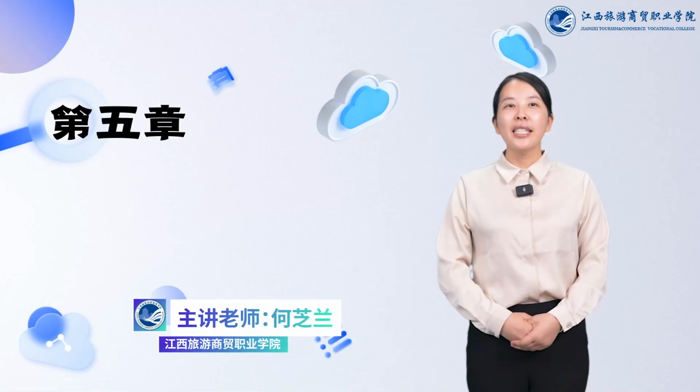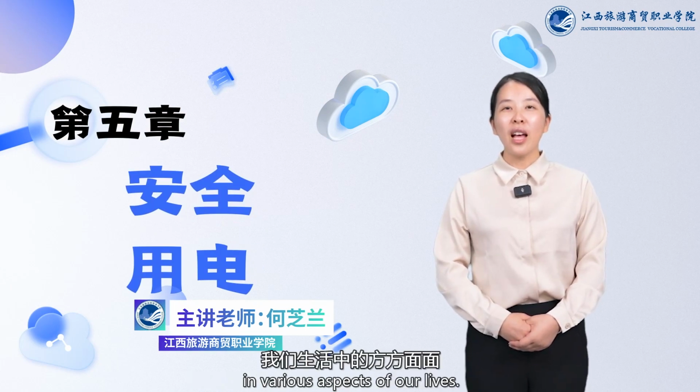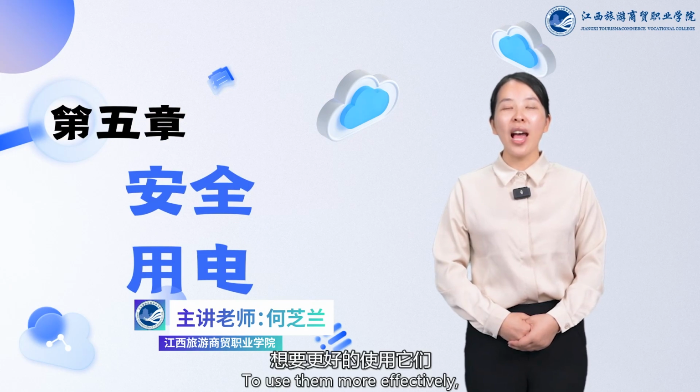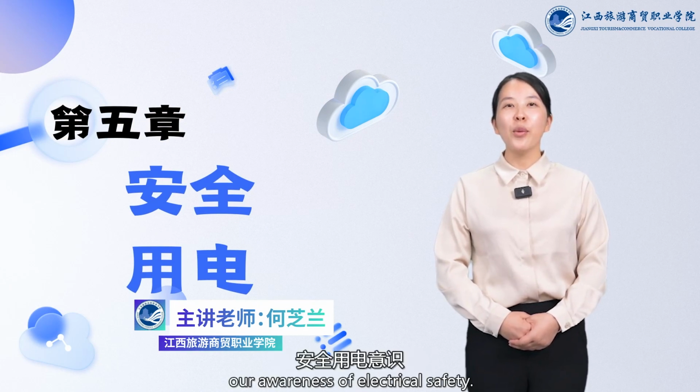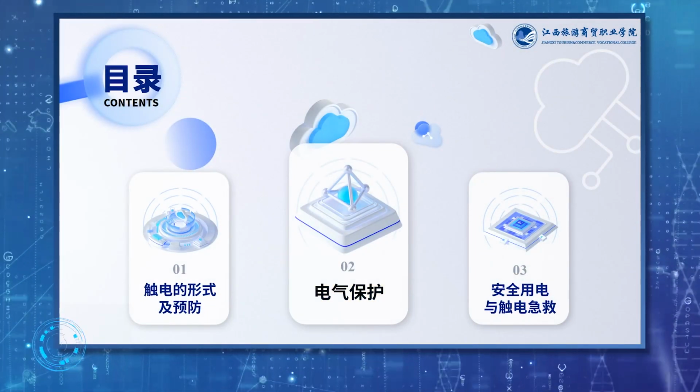Hello, class! Electronic products have become ubiquitous in various aspects of our lives. To use them more effectively, we need to enhance our awareness of electrical safety. Today, let's learn about electrical protection knowledge.